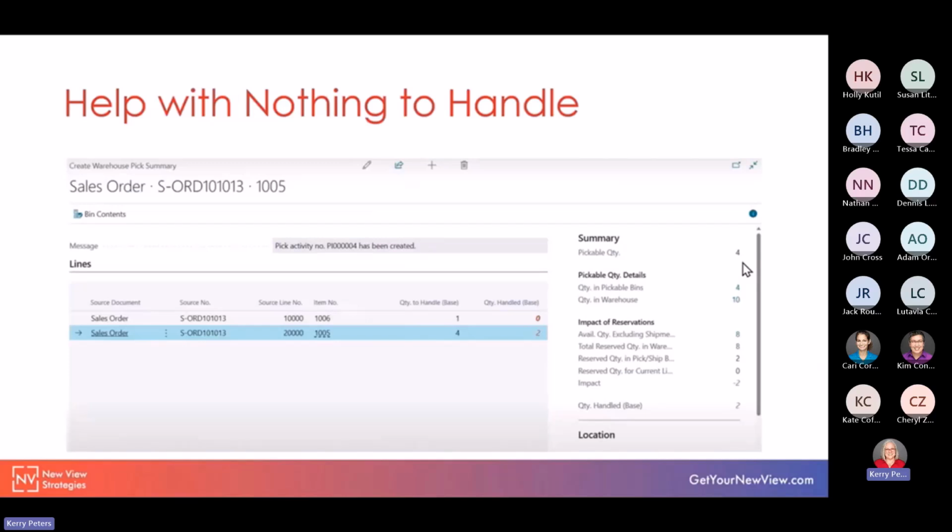The next one that's really, really exciting, and I can't remember exactly what release this one came in. This one is huge. Nothing to handle has been the bane of my existence for the last 20 years, especially with directed pick and put away. This one can be super frustrating for users. It's probably the one that they call the most about.